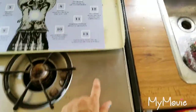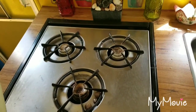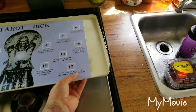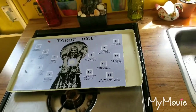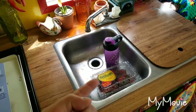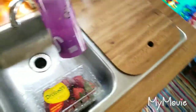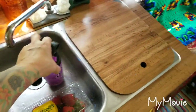So I don't use the stove right now. It does work. I just have to add propane to the gas tank. But I don't see myself cooking in here or doing anything of that nature. If I'm going to bring stuff over from the house, I bring stuff already prepared, like fruit. Like I just had my morning shake in this little thing, so I'm just letting it rinse there with water and a little bit of soap.